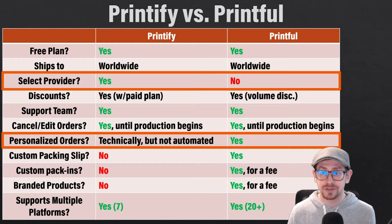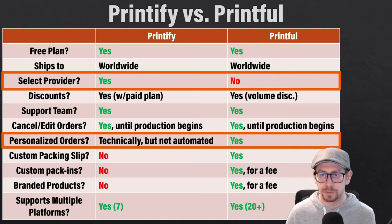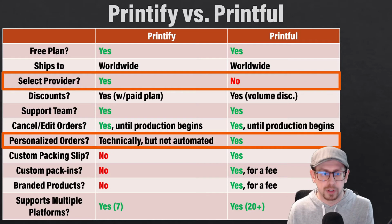However, that does introduce a little bit of complexity for you, the seller, because you have to select providers for each product you create. You have to look carefully at the pricing, the shipping costs, as well as the production times. They give a score to each provider that updates on an ongoing basis, a combination of quality and quantity measures of that provider's performance. So there's a little more work in selecting the right providers for you on the Printify platform.